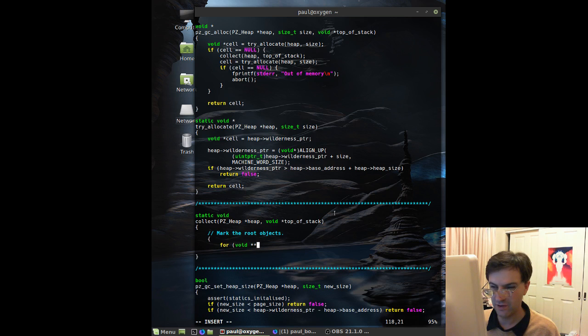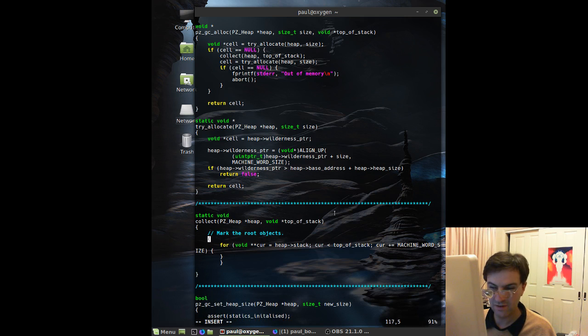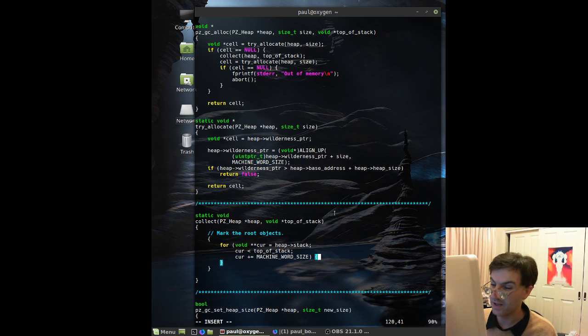For void, the current address is heap stack, and it should always be less than the top of stack, because that's one beyond, that's why we made it one position beyond the end of the stack. And it doesn't increment by bytes, it increments by machine word size. And that lets us step through the program stack. I'm going to format that better.